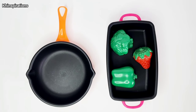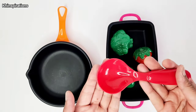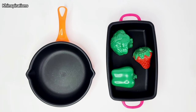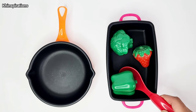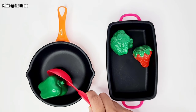Today we're going to learn how to transfer objects from one place to another. Simply put, we're going to move all these fruits and vegetables using this spoon into another pan. Let's get started. We're going to scoop the green pepper, lift it up, and drop it slowly into the other pan.